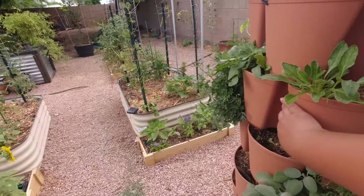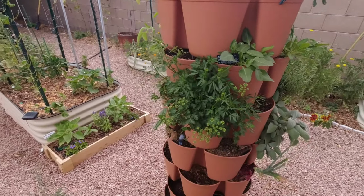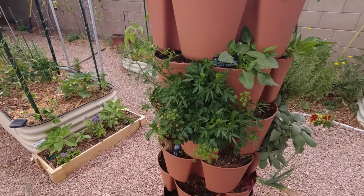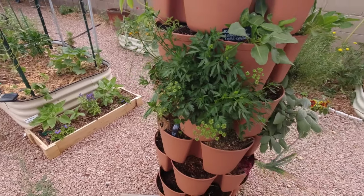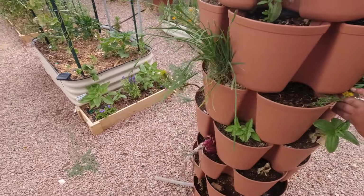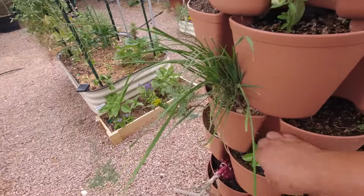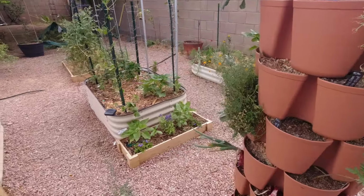Here's some thyme. This is a parsley that was fall planted last year. It completely went to flower, and instead of removing it, I cut it down at the base because it was dying back. It was yellow, looking horrible, but it grew back this beautiful dark green and more flowers, so win-win. I had a lot of onions and stuff in here that got pulled, so there's a lot of empty spaces at the bottom, but I have just some random zinnias and cosmos, basil, fun stuff.